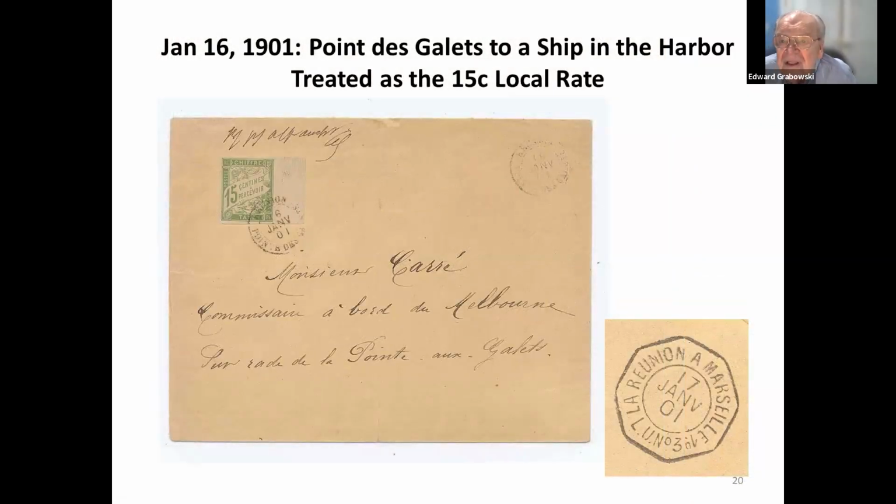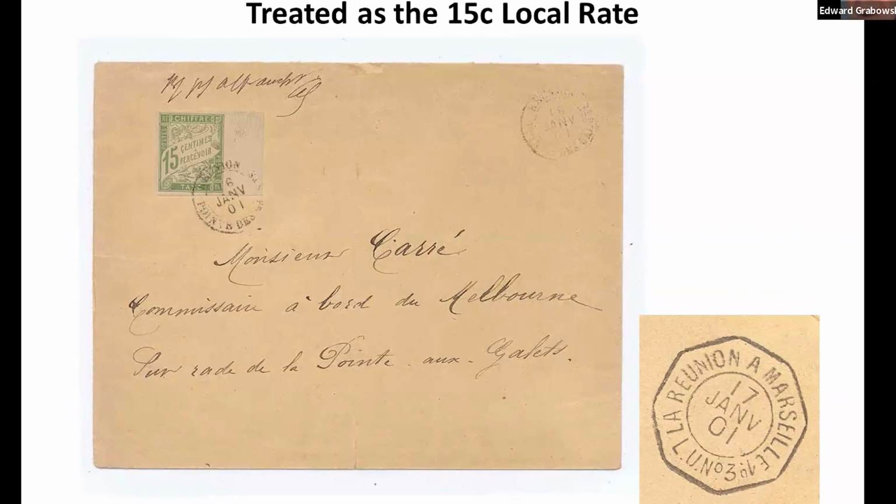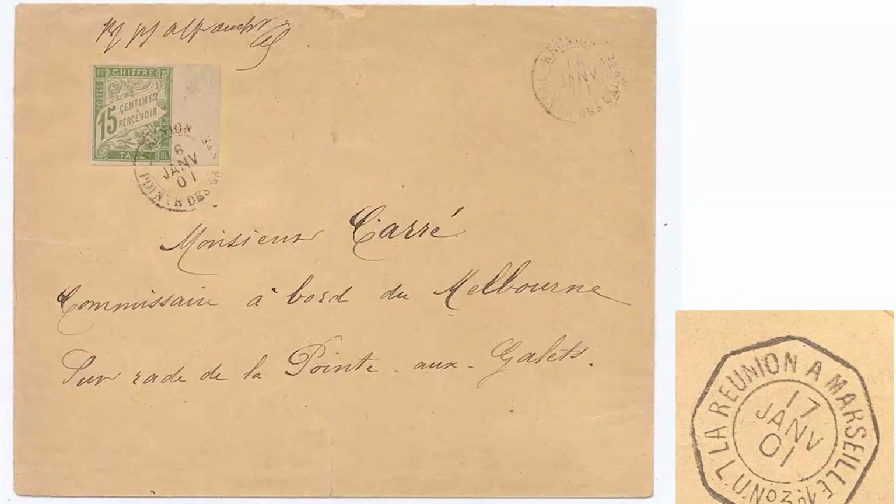This is interesting. It brings up a question. If you're going from a post office on the coast to a ship in the harbor, is that the single town rate of 10 centimes, or is it the post office to post office rate of 15 centimes?